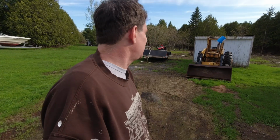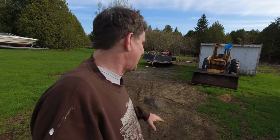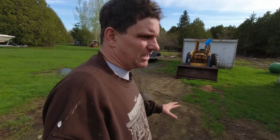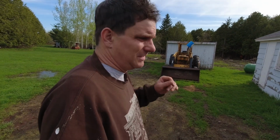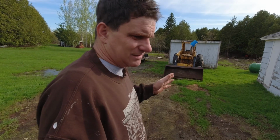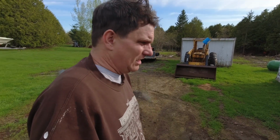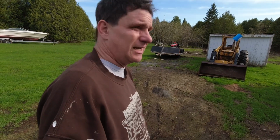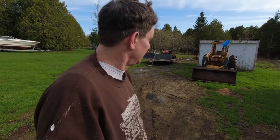I'm not really sure if I'm going to do that yet or not, but I really definitely need to get something down here. I need a bigger driveway. Right now it's just grass and kind of mud and stuff, and it gets pretty wet. All the snow has finally melted off, and everything is just pretty much swampy out here.